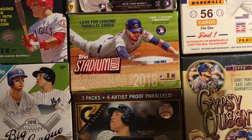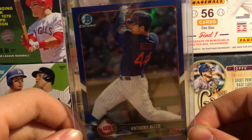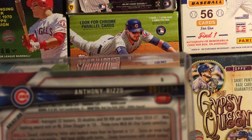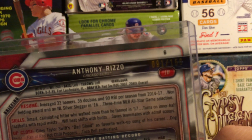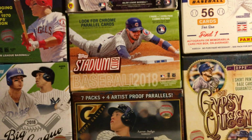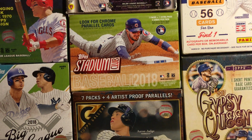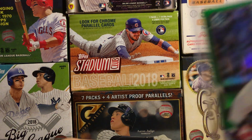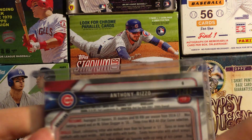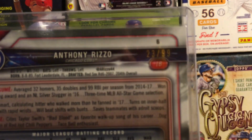Alright, next card is a blue parallel of Bowman Chrome Anthony Rizzo. You can't really see it, but it's 91 out of 150. I got that one in the trade with the scratch off of Rizzo, and I also got this one in that same trade, a green Anthony Rizzo. And this one's 23 of 99.